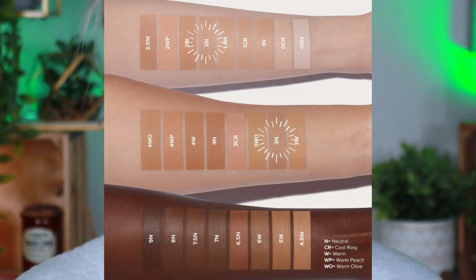So the shade that I end up picking is the 2N, and this is gonna be labeled as light skin with a neutral golden undertone. I don't have golden in my skin. Like, I don't have a golden undertone. But my only other option was 3N, which is a light to medium with neutral undertones, but that looked way too dark on the swatches. And I was like, that's gonna be a little bit too deep for me.